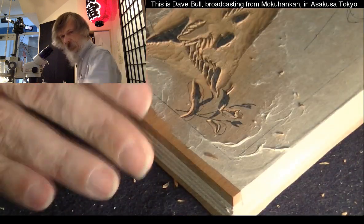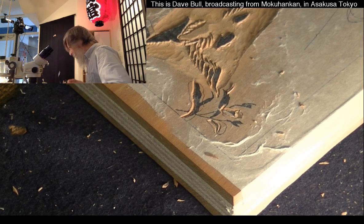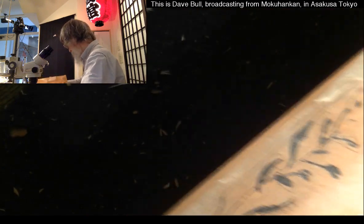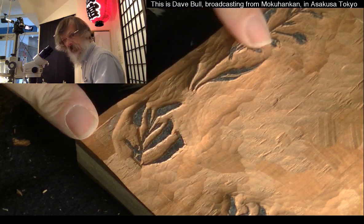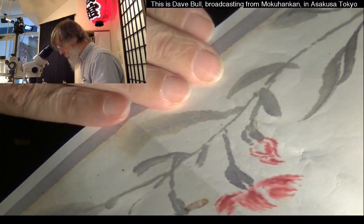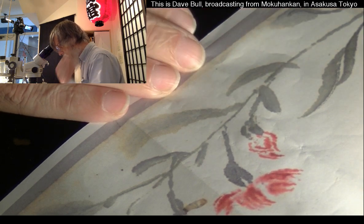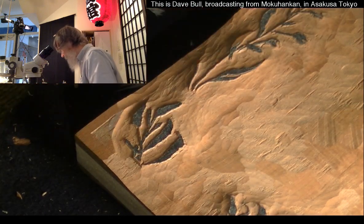I should explain what this is. This is the seventh block, but what we had here was a base block for the leaves. All the leaves in their full outlines are on the base block. Now, the original picture had green that's nowhere near even. It's dark, light, miscellaneous, a light color wash. So we're going to go with a base green block, which will be quite a light green. Then on top of that, we've got two other blocks.